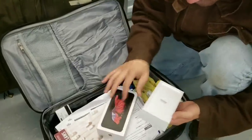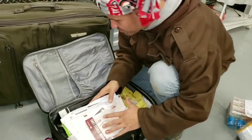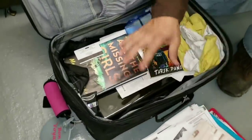Oh, headphones are in there. Nope, they weren't. No headphones. Just the case. False alarm, guys. But it could be further in here. What is that? Let's see. All right, that's two cell. Two more.